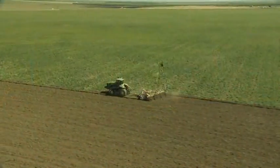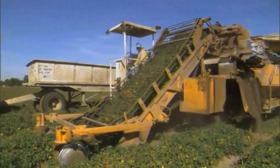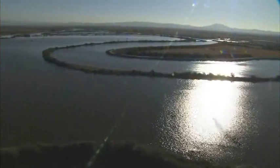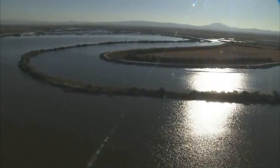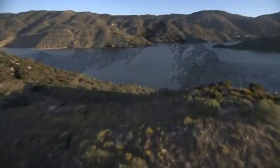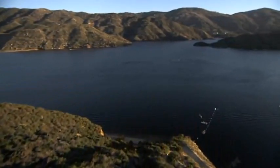It helps to grow much of the nation's fruits and vegetables. About 30% of Southern California's total water supply moves across the delta every year. A single wet winter in Northern California can refill all Southland reservoirs.